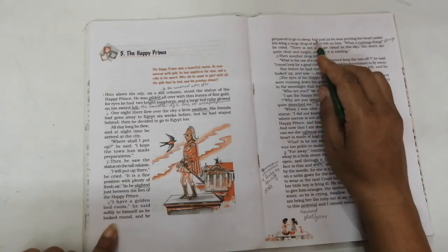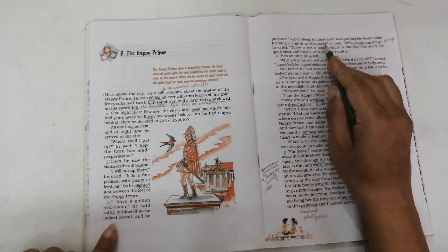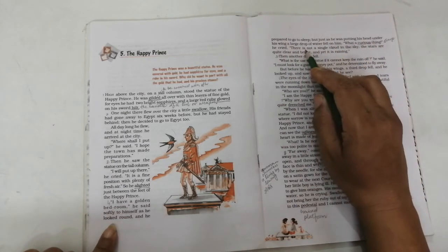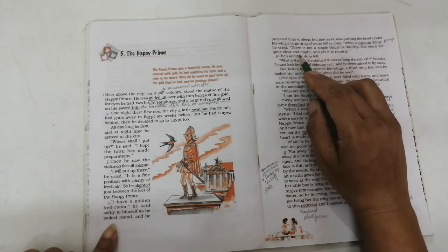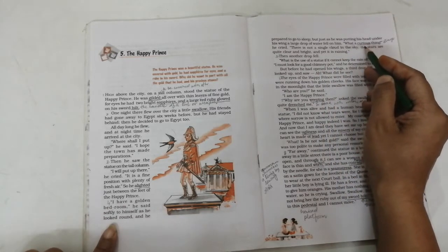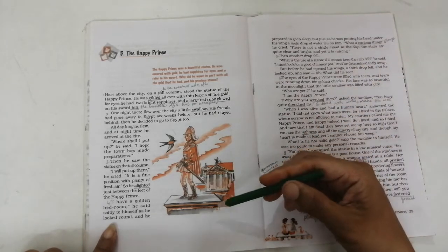But just as he was putting his head under his wing, a large drop of water fell on him. "What a curious thing," he cried. "There is not a single cloud in the sky. The stars are quite clear and bright, and yet it is raining." Curious means something strange. Now this bird sat between the feet of the happy prince.